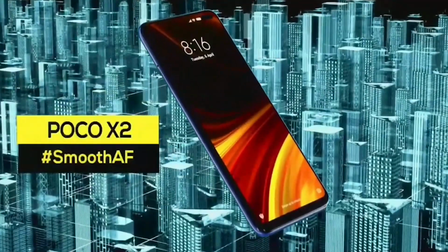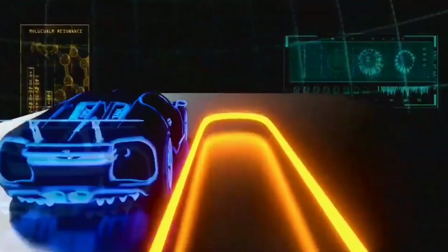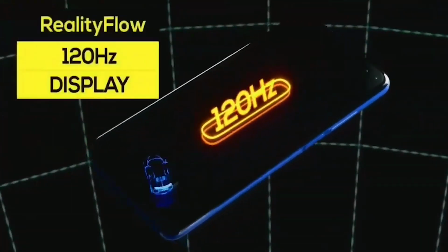You also get a punch hole display in the front for the front facing camera. It houses a 20 megapixel and a 2 megapixel dual sensor that you can use for portrait shots in the Poco X2. Now on the third spot we have the Realme 6 Pro.